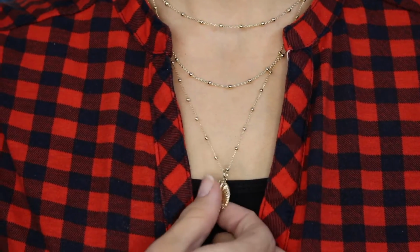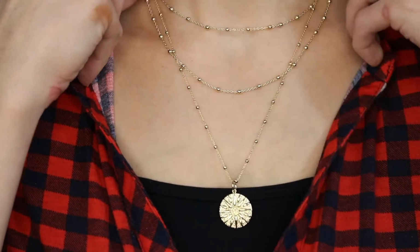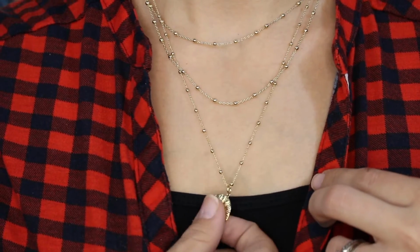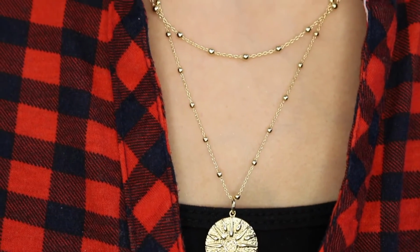I'm going to put up some close-ups so I'm not awkwardly trying to show you, but this first piece that I got is called the Isadora, and it is $99, and it's 3 necklaces all together. You can wear them separate or all together as I'm doing today, and I absolutely love that about it because it's kind of like you're getting 3 necklaces for the price of 1.